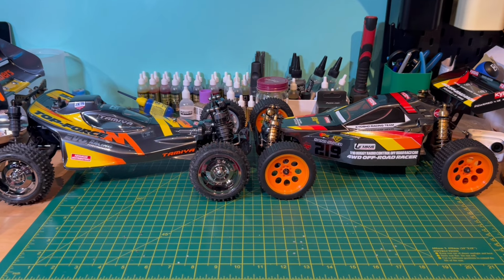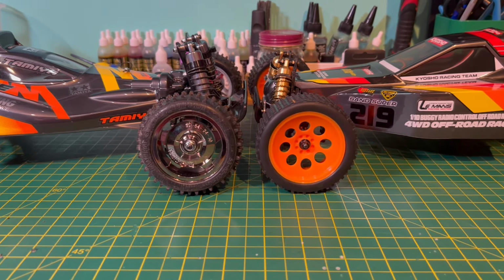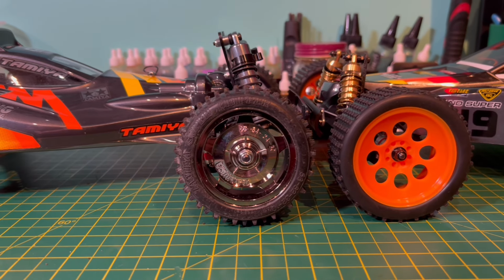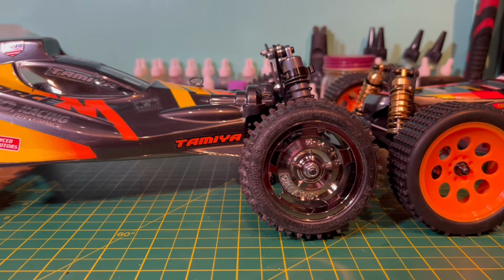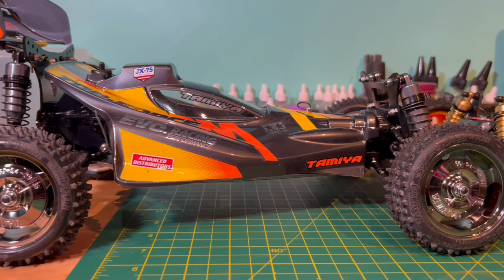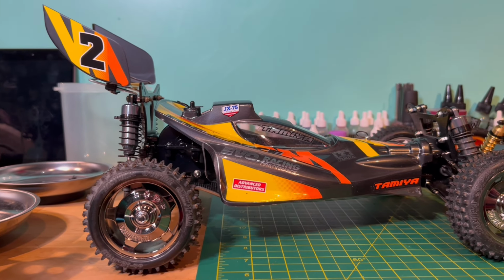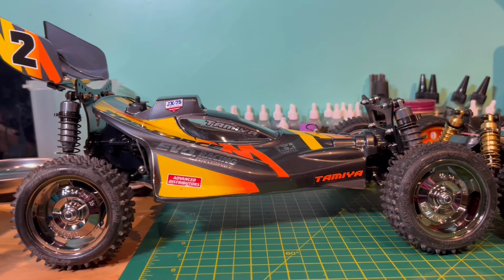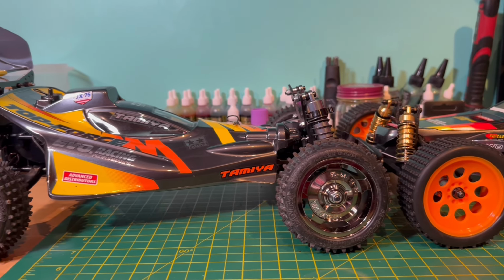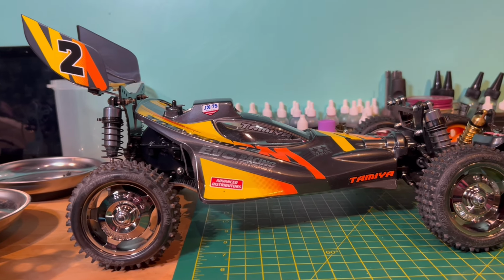So, style. Which one do I prefer in looks? Well, the Top Force has those beautiful new wheels that weren't on it standard. I changed those. But look at the profile of this buggy. It is just stunning. I can't get enough of it. I love the way that the buggy just sort of tilts up at the end and swoops up. It just looks fantastic. And the decals really pop.